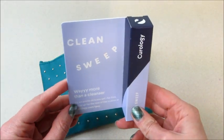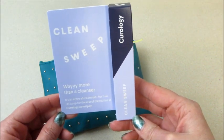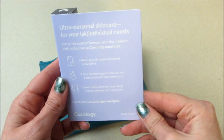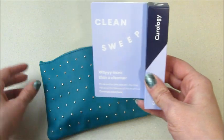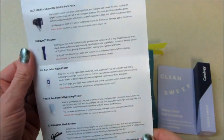It did come outside the bag, I guess because it was too hard to fit in there, but this is a cleanser, Clean Sweep. It says it's way more than a cleanser, and you could get a free custom formula. I'll have to check that out. I'm sure there's more information about that on the card.